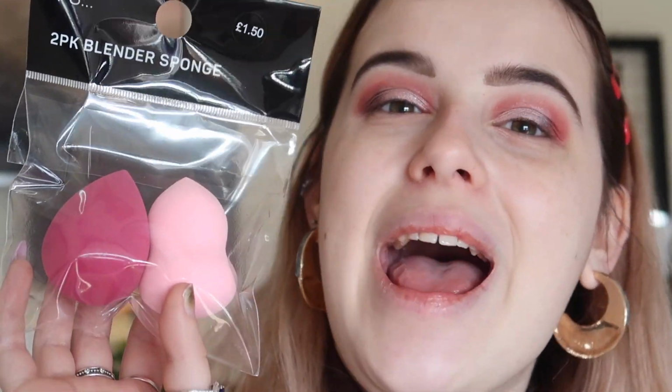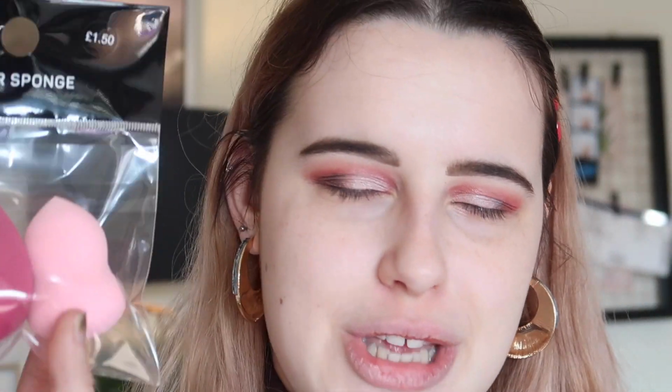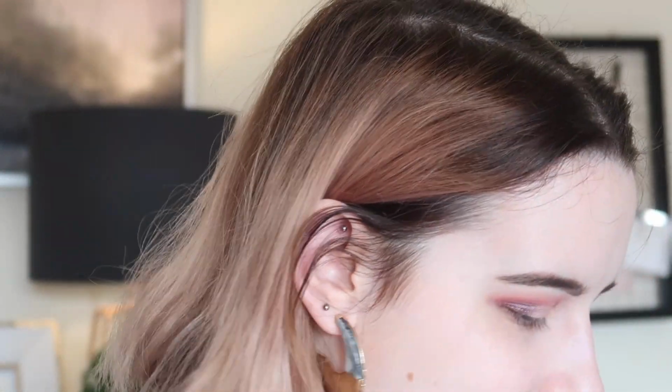So the 2-pack blender sponge for £1.50, which for 2 beauty blenders isn't that bad. I have heard some things about these though, and they weren't good reviews, so I decided to give it a try anyway as we were testing Primark makeup, and it was only £1.50. And then I also picked up something that I'm very, very excited for.